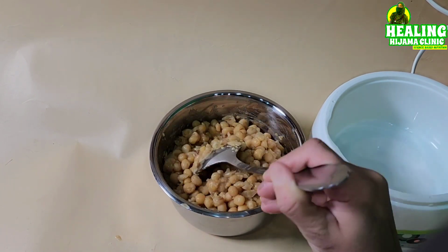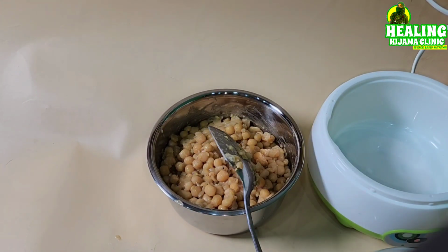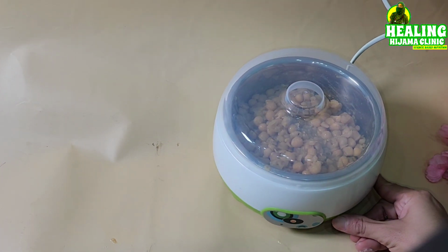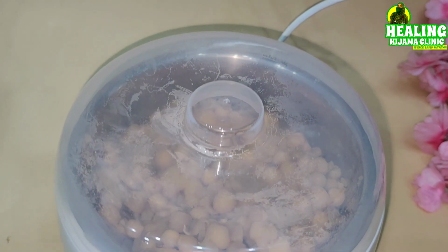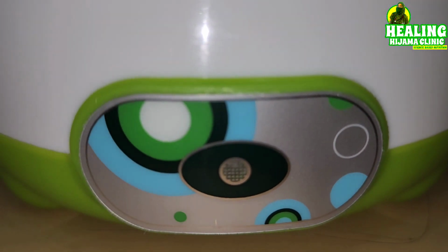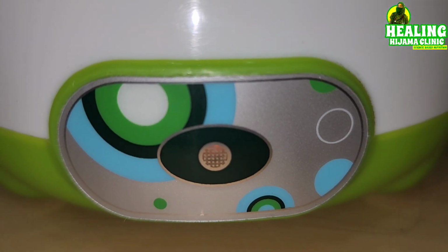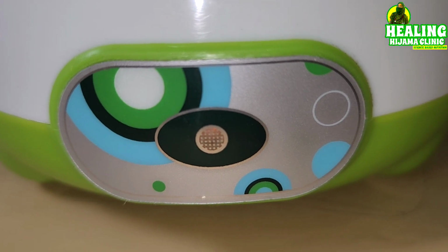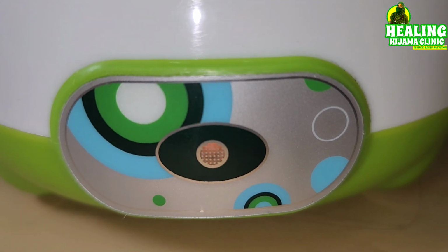Anyway, once you have made sure that you have covered all your softened soya beans with the culture, add the container to the machine and turn on the machine. This machine is very simple. It turns on when you plug it into the electricity. It turns off when there is no electricity. You don't have to bother much. Once you have plugged it, now for 24 hours you are good.